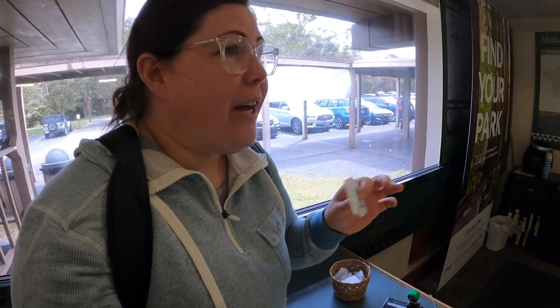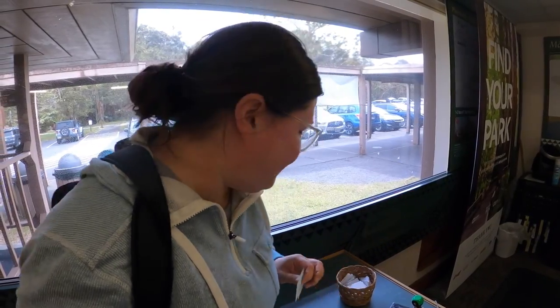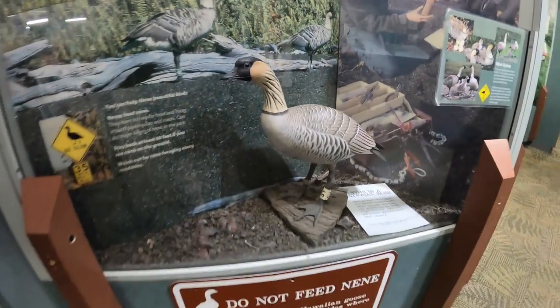I didn't want to risk bringing my book to Hawaii, so what I decided to do is just use the paper that they have, get the stamps, and then glue them into my book. That way I won't damage it along the way. Most parks do have paper so that you can do this, that way you don't risk losing your book, but if not, they also have some stickers that you can buy, that way you can just put those in really easily. I did ask the ranger, this is a nene, it is the state bird of Hawaii.